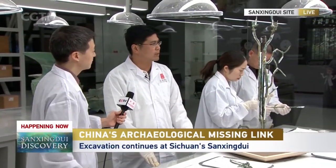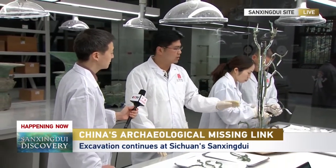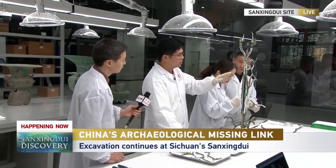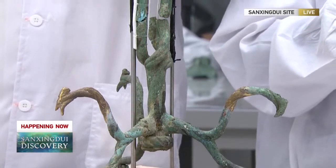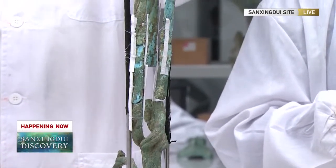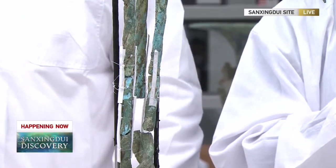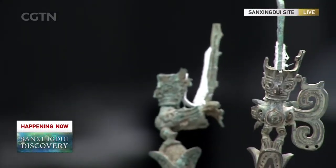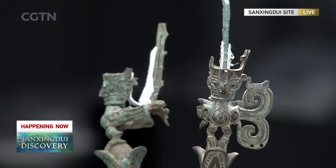For the sacred bronze tree number 3, we have basically completed the preliminary restoration. We can see that we have 3 trunks here, and also it can be separated into 3 layers. First layer of the single branches, and second layer with dual branches. In total, there are 9 different branches, and by the end of the trunk, we can see a statue of the human head bird body. It's a very peculiar shape, and you can also see how weird the imagination was from our ancestors.